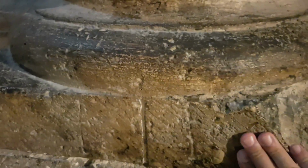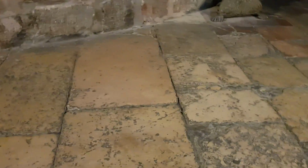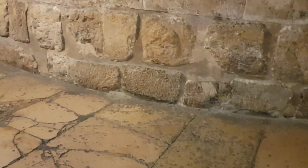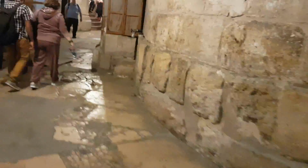That part belongs to the Armenians. From here, it belongs to the Greek Orthodox, and the floor is actually washed, that part by the Armenians, that part by the Greek Orthodox. You can understand that from time to time there are fights because someone claimed an inch of a different order.